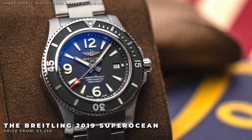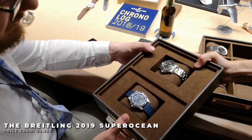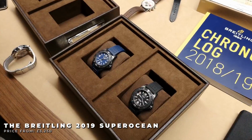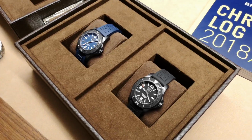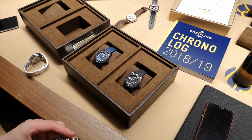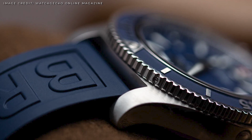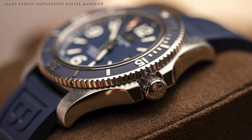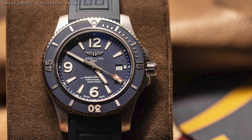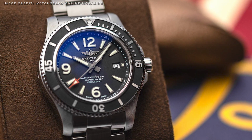Next, we have the new Super Ocean. This is a real staple in the Breitling lineup. Over the years, the Super Ocean name has graced many a Breitling dial. However, now we see an updated dial for this watch. The latest evolution of the Super Ocean sticks with 6, 9 and 12 on the dial, with the date window sitting at the 3 o'clock position. The range now expands to 36mm, 42mm, 44mm and 46mm, with a massive amount of strap and dial options available. Breitling has some real history with this range, so it's great to see them really invest in the Super Ocean name and try to appeal to as wide an audience as possible.